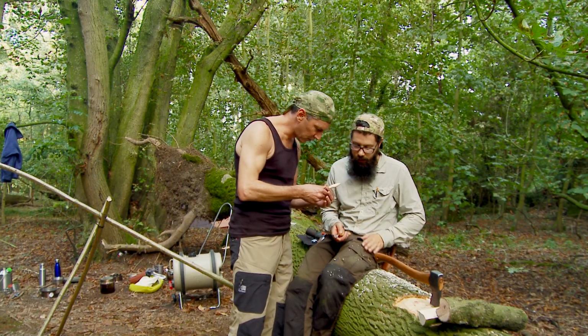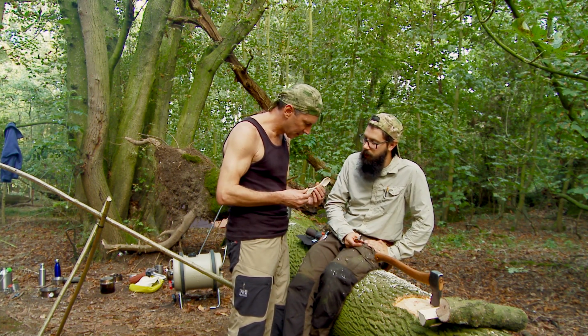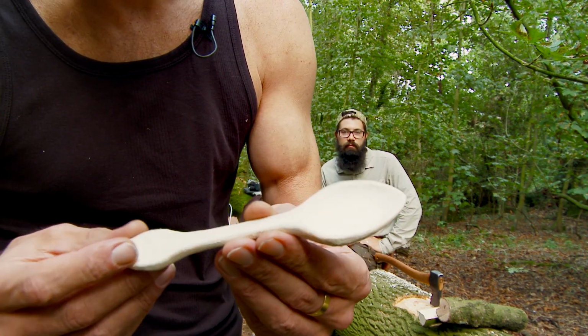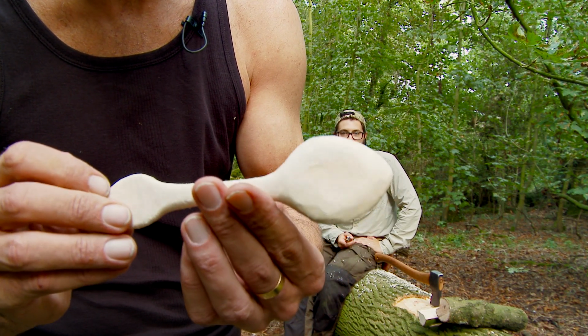So it's finished now, is it? Yeah, I'd call it finished. Look at that. It looks like a usable spoon. I'll probably carry on fiddling with it, but that's lovely. Finished article. Check it out. Look at that. Well done, Olly. That's a beautiful, beautiful job.